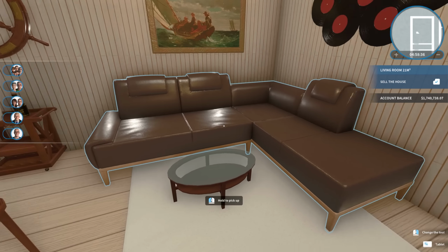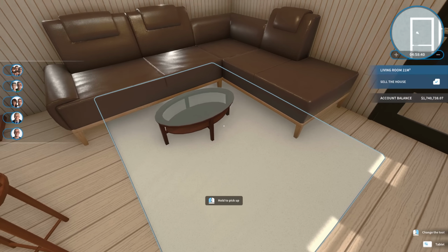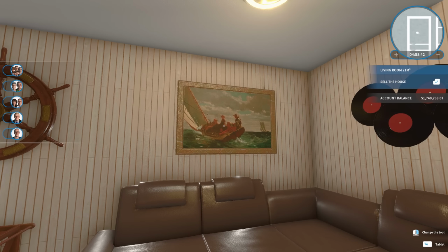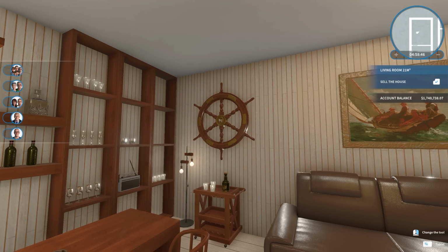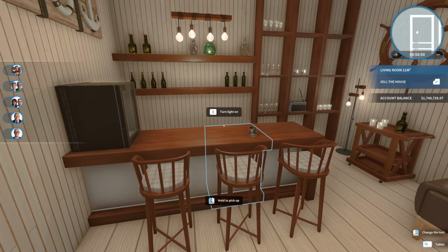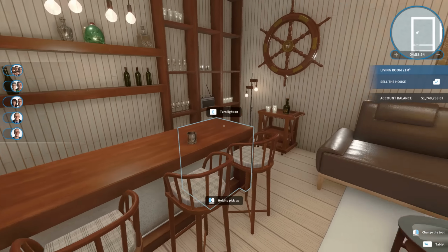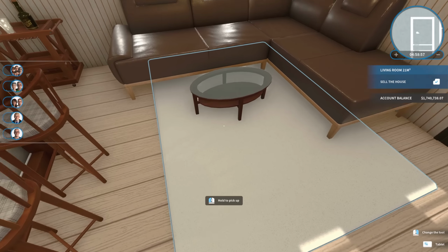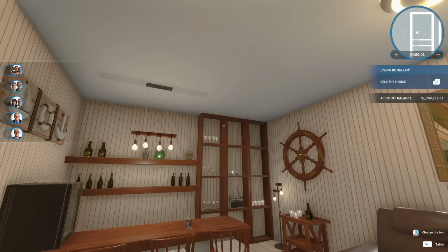And then in here, we've got a nice brown leather corner sofa with a rug and a coffee table, another painting on the wall, some records, and then another one of these ship steering wheels to sort of fit the theme. All the wood in here, I believe, is Brazil nut or mahogany. I think it's pretty much all Brazil nut for the most part. I think this one might be mahogany. There's a couple that didn't have Brazil nut, but I think it works out.